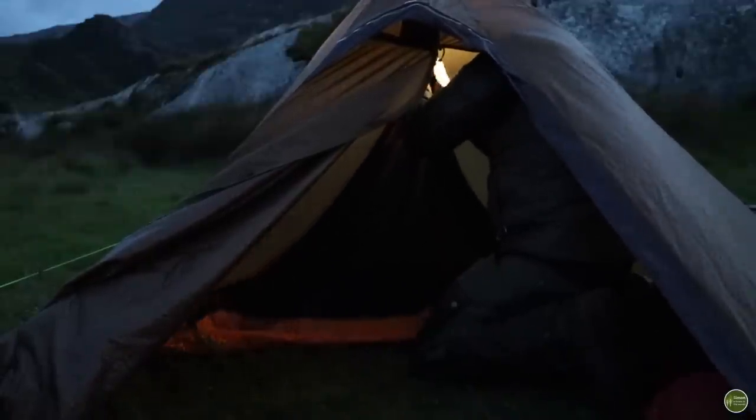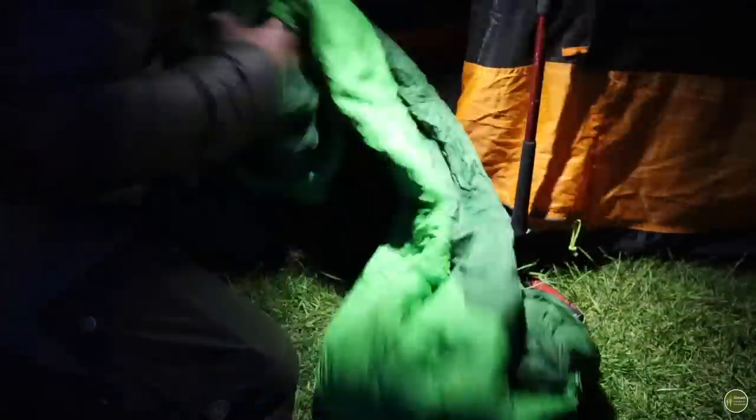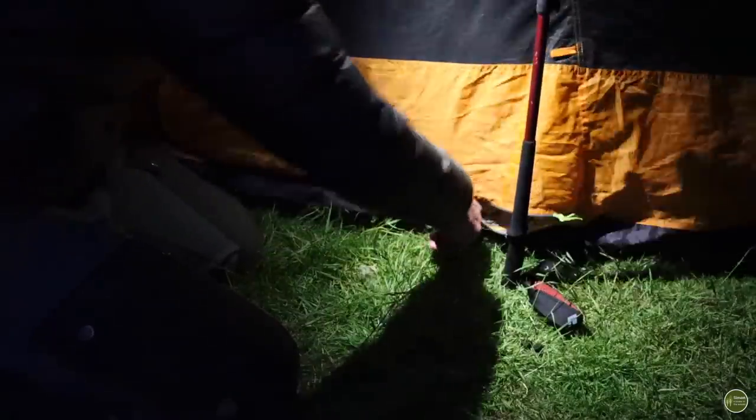I've just put my inner tent up and my sleeping bag and everything in the tent. I didn't do it earlier because I thought if it did start to rain, we could at least duck into the tent to get out of the rain. It being the bigger tent, there wouldn't be loads of room, but it would be enough room for us both to sit in there for sure.